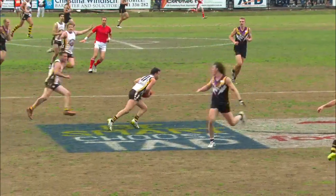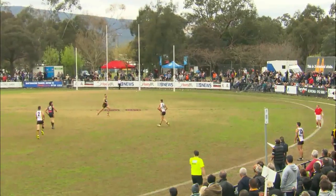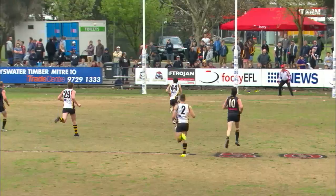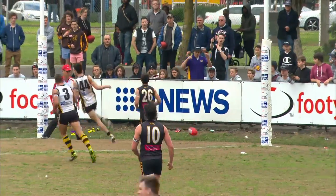The one wins out. Well done there by Luke Barker. Got it backwards to Gilchrist on the right boot. Sends it up towards the half-forward line. Blakey Broadhurst on the right boot sends it inside forward 50. They've got the run here, and it's Matty Shepherd. He kicked a goal only moments ago, and you can make that 2 now.